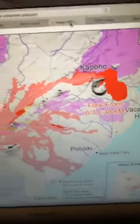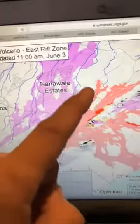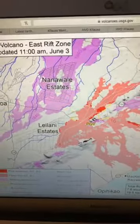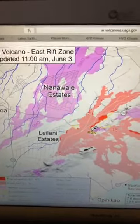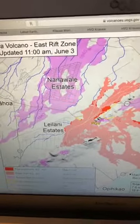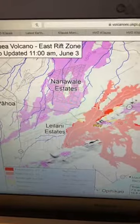One more thing to mention about Nanawale Valley. The big thing is, of course, now you guys are downwind of all this gas and all this lava flow. So even if there's no flow coming directly to you, you're going to feel a lot more of the gases coming through there. So be prepared for that. If you're anywhere in the east of Nanawale Valley, it's not a bad time to have all your plans in place. I hope it's all for naught, but it's not a bad time to pack.